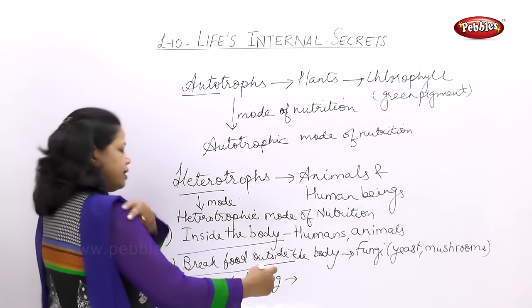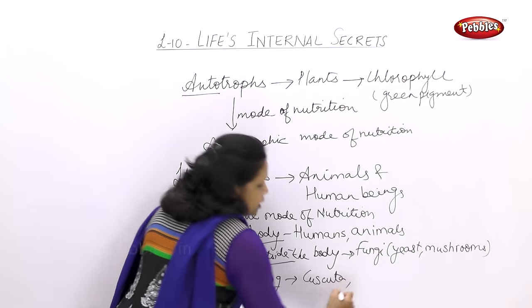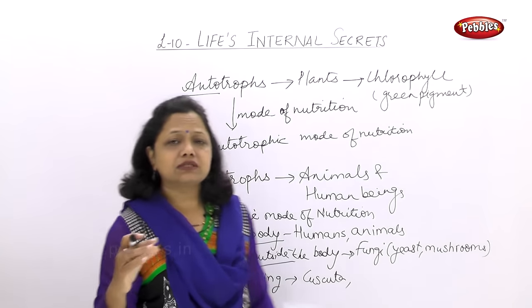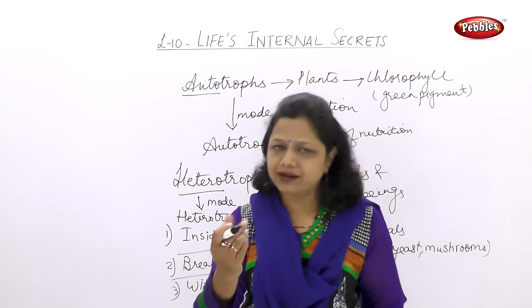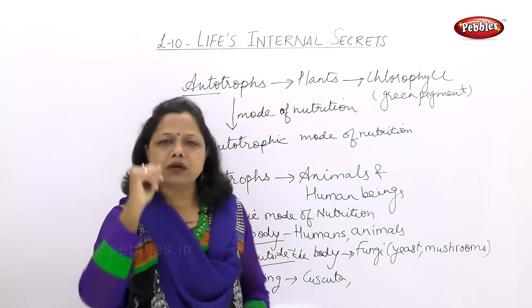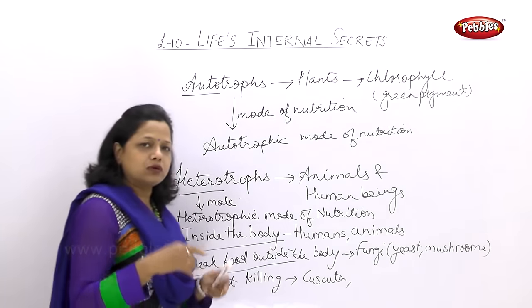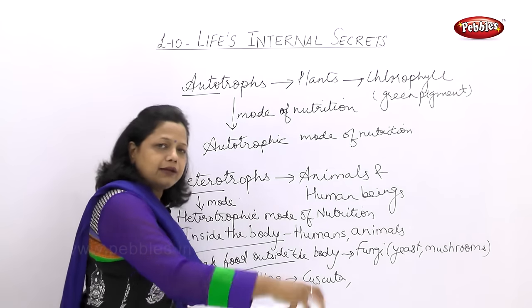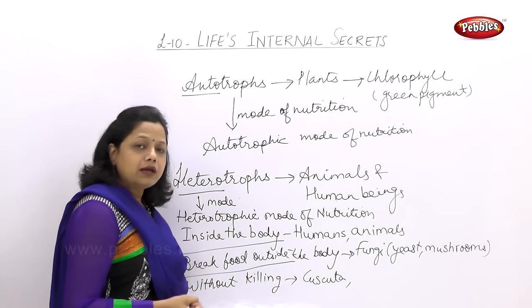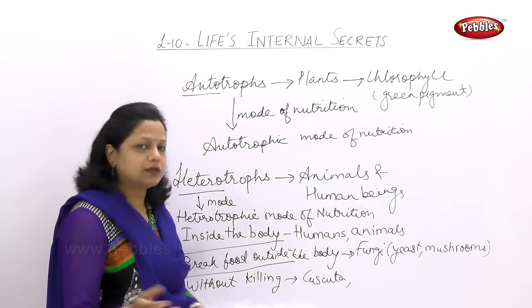So you can say examples are cuscuta. Now cuscuta is a plant which is growing on another plant. It's a parasitic plant. It's a yellow colored tube like structure. It's also called in Hindi amarvel. So this cuscuta is a plant which grows on other plant, directly takes the nutrients from that plant, and that plant itself starts wilting. That means it spoils the plants.